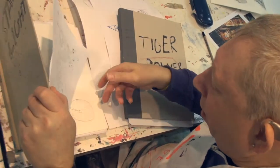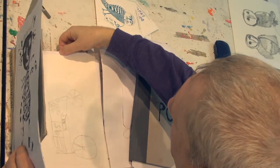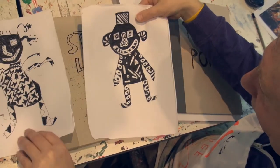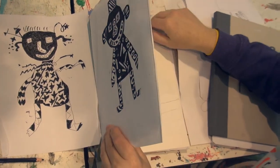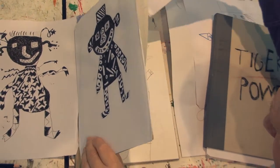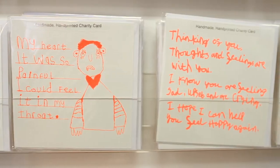Got robots. Oh, here's some. That one I did. Oh, those are your robots. Yeah. Really nice. I've done loads of different things. Another one I did. I could draw everything.